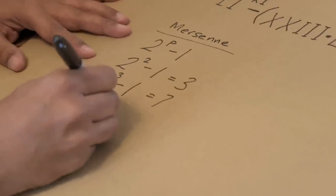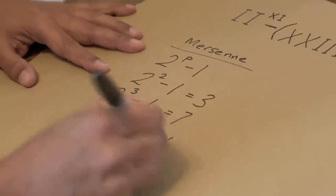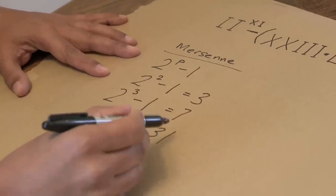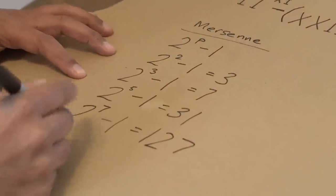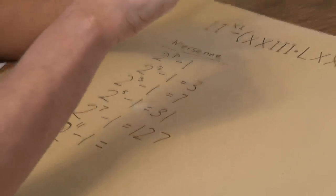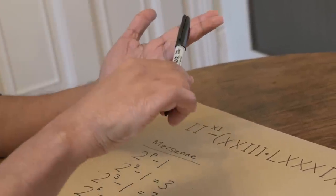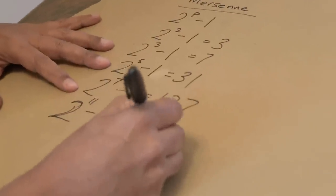2 to the power 4 we're not interested in because that's not a prime. But 2 to the power 5 is 2, 4, 8, 16, 32, that would be 31 if we take away the 1. 2 to the power 6 we're not interested in. 7 is a prime. 32, 64, 128, so that's 127. Next prime is 2 to the 11. Now, one thing you'll notice about these, 2 to the power 11 minus 1. So that is 2, 4, 8, 16, 32, 64, 128, 256, 512, 1024, 2048, minus 1 is 2047.